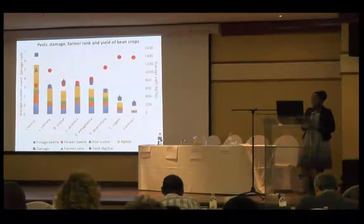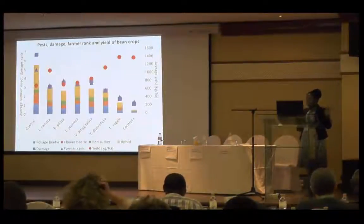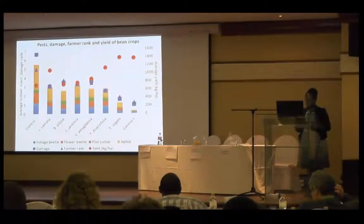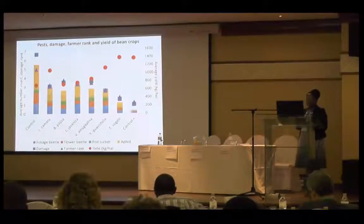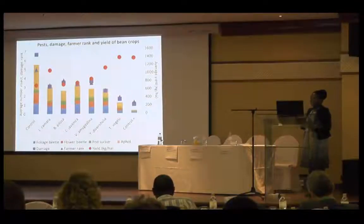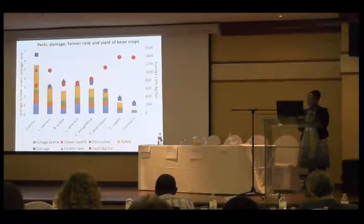In the ranking, farmers had a chance to rank 1 up to 5. 1 means the best plot, a plot which is well controlled, and 5, the worst plot. The ranking is shown in purple triangles, farmers' rank. Yield is shown in red dots, and extent of damage in blue blocks.